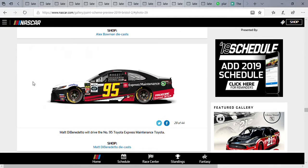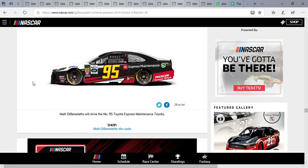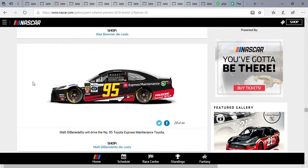I hear Matt DiBenedetto won't be in the 95 next year, so that will be unfortunate. But hey, it is what it is, so yeah. Hope he gets a good ride next year, but anyways.